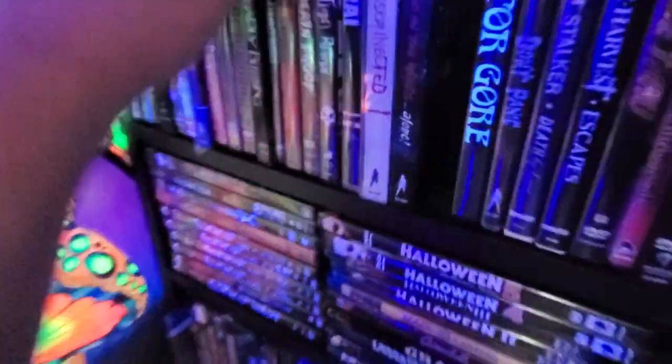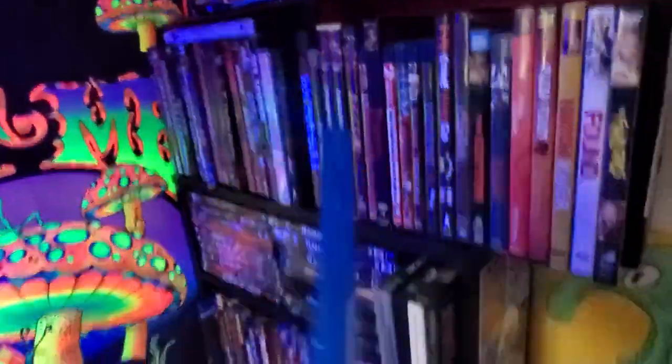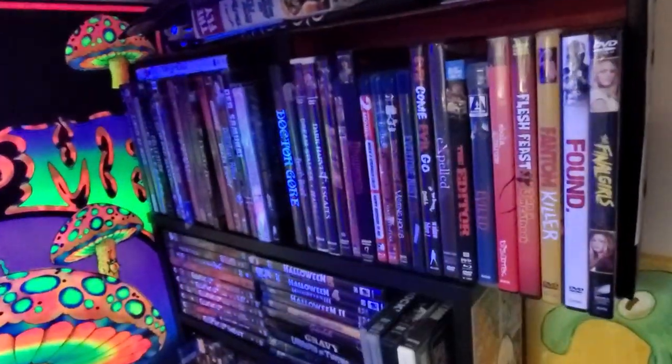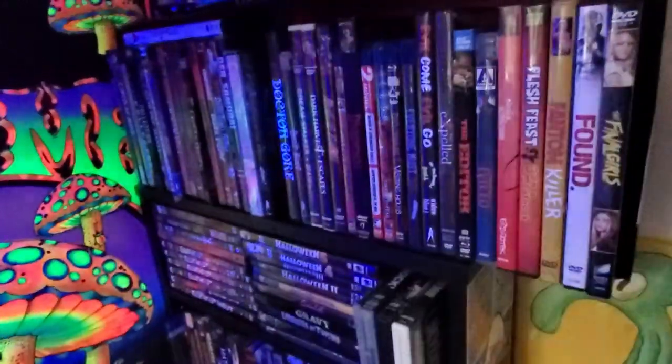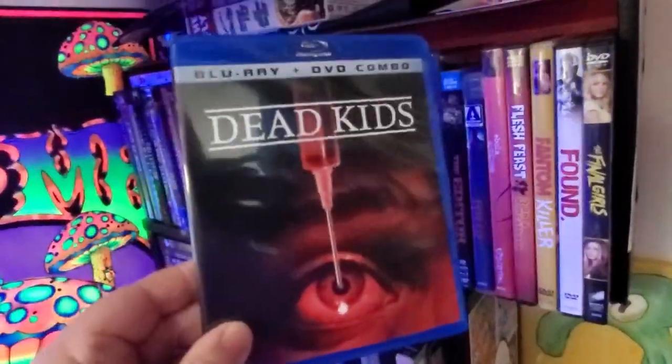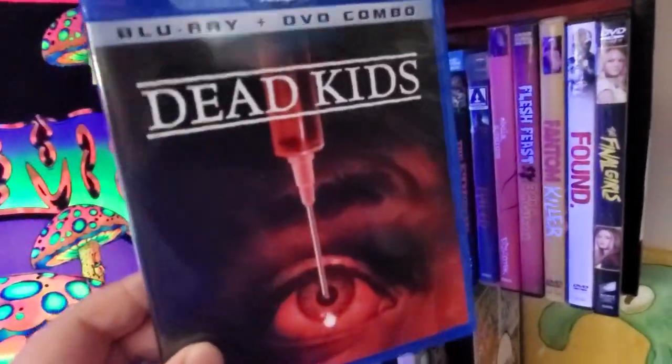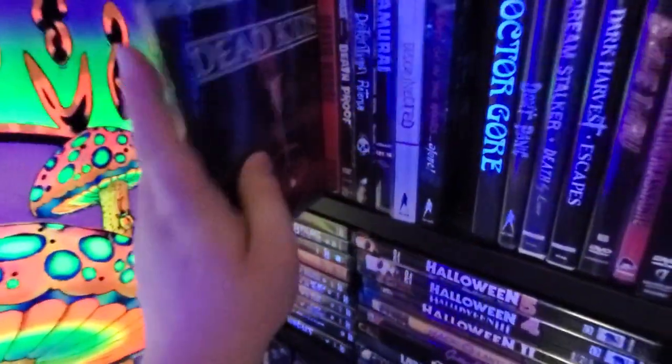Oh, here we go. Dead Kids. Here we go. This is the real shit. Dead Kids, also known as Strange Behavior. This is a really great exploitation slasher from the 80s. The soundtrack's done by Tangerine Dream. The soundtrack is amazing. It feels very Carpenter-like. It's a really good one. Really fun. I really like that one.